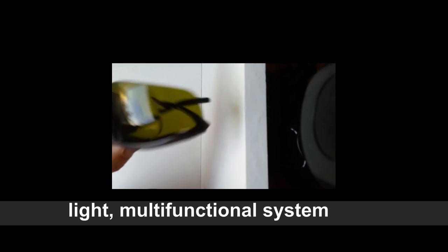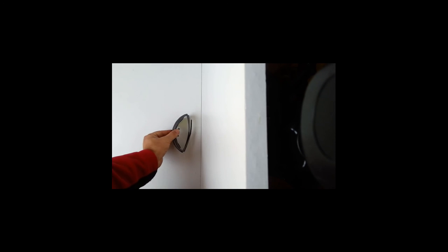And that's all. If you have further questions, please let us know. We are delighted to help you. It's again a very simple modular system with multifunctional possibilities, and it's light and gives you the highest protection worldwide.